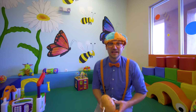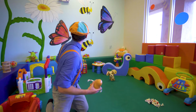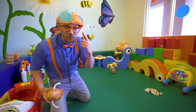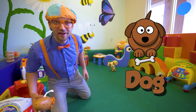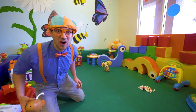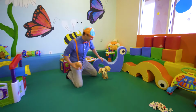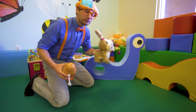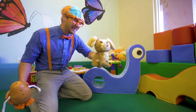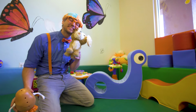Okay, let's play another round of I Spy. All right. I spy with my eyes a dog. Do you see a dog? Yeah! Woof, woof. Woof, woof, woof. Oh, what a cute doggy! Oh, so cute!